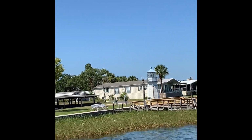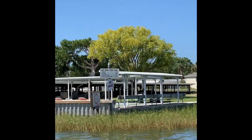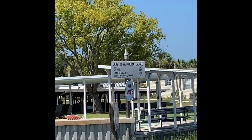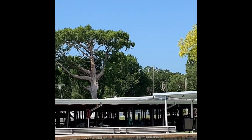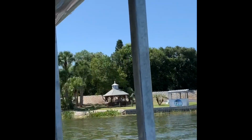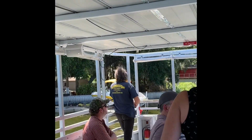Tourist motorhome parks in the state of Florida are located right here in the Dora Canal. The second portion, Todd and I are going to put you in the unprotected cypress swamp, and you're going to see cypress trees, the ones that live in the water, anywhere from 100 to 900 years old. And you're actually going to see the real Florida. This has been coined the prettiest mall in Florida, and I think you're going to agree with me once we get finished here.